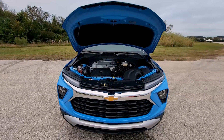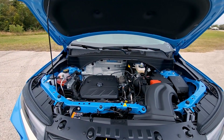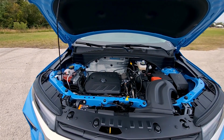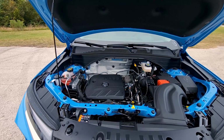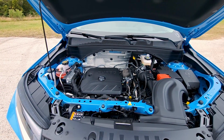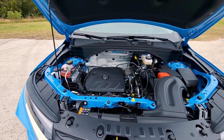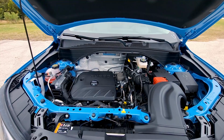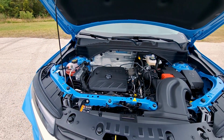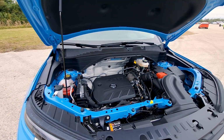Underneath the hood of this tester, we have the more powerful engine option, which, believe it or not, is a 1.3-liter 3-cylinder Ecotec turbocharged and intercooled engine producing 155 horsepower, 174 foot-pounds of torque. And this one is mated to a continuously variable transmission because it is front-wheel drive. If you opt for the all-wheel drive, you're going to get a 9-speed automatic transmission. Now, the less powerful option is the 1.2-liter Ecotec engine with only 137 horsepower.